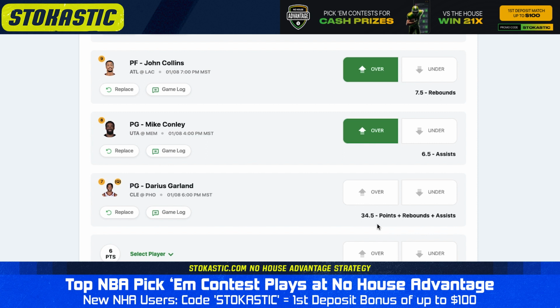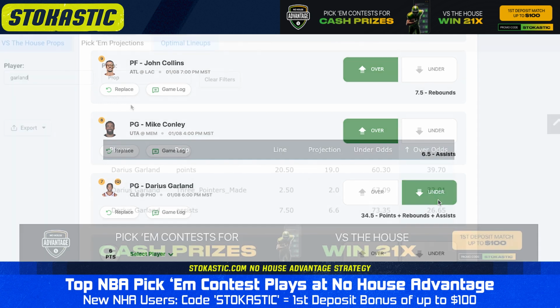Now, Garland came back from injury, played, but he did play 33 minutes in his last game. He is listed as questionable for this game, so you're going to want to watch the news on Darius Garland. But that may make this a good spot to attack. Anyways, if he does play, he's going to be in a tough spot here. He's got a 34.5 points, rebounds, and assists prop. And we have this projected as a very strong under play, and for good reason.